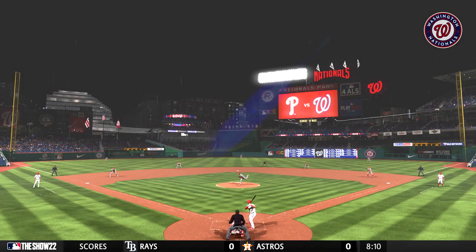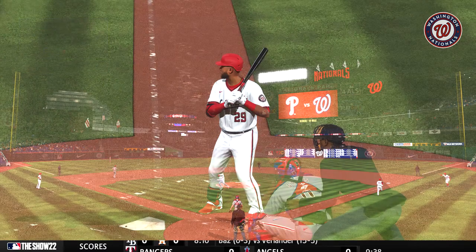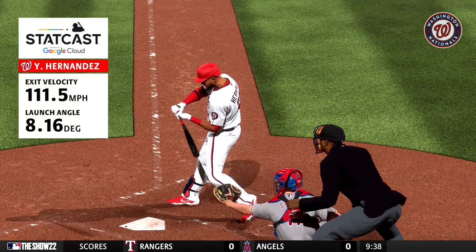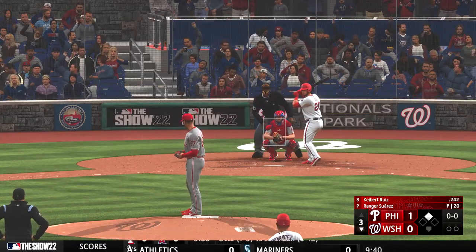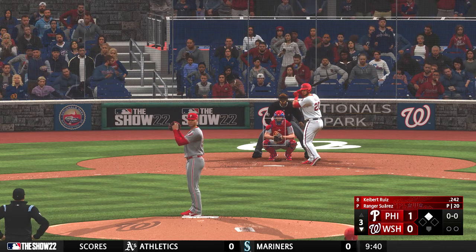Sheesh. Singy, that was a laser shot. And a good thing we have StatCast to give us the details. Yeah, get out of the way on that one. That ball flew out of the box at 112 miles per hour. You talk about generating a ton of power in that swing. He did it with quick hands, good lower half, and just unloaded on that ball.